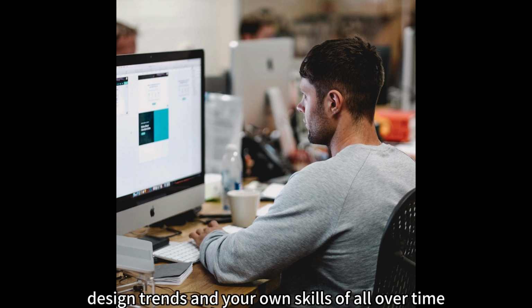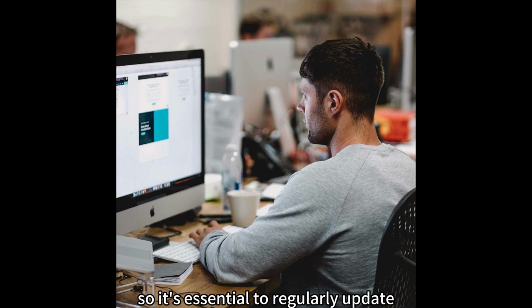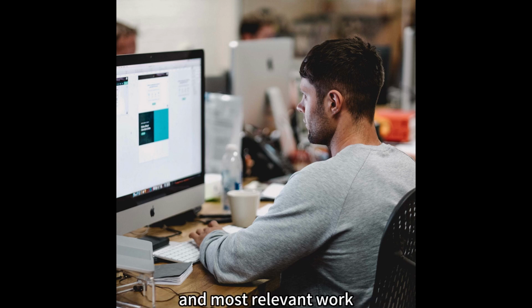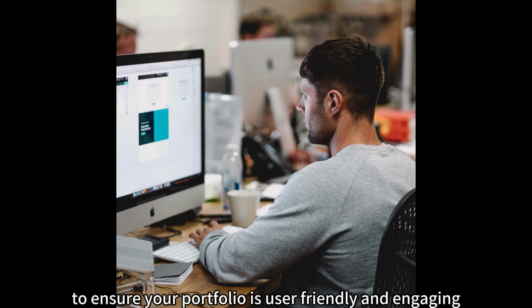Regularly update and refine your portfolio. Design trends and your own skills evolve over time, so it's essential to regularly update and refine your portfolio. Keep your portfolio up to date with your latest and most relevant work. Seek feedback from peers, mentors, or even conduct user testing to ensure your portfolio is user-friendly and engaging.